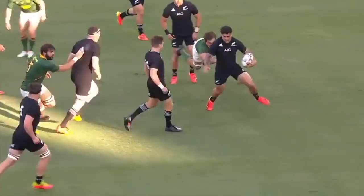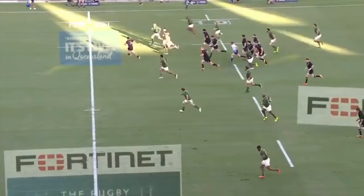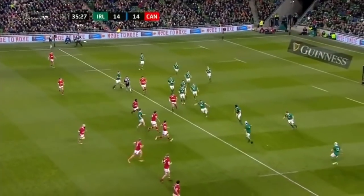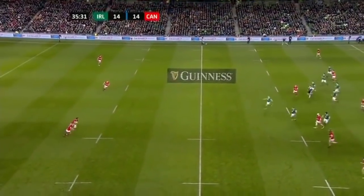Tidying up as Taylor does really well. Busting out of tackles. Now Cody Taylor. Can he link up? Jordan's there. Knocked forward by a Canadian hand. Bit of broken clay. Sean Cronin picks it up and boots it away.